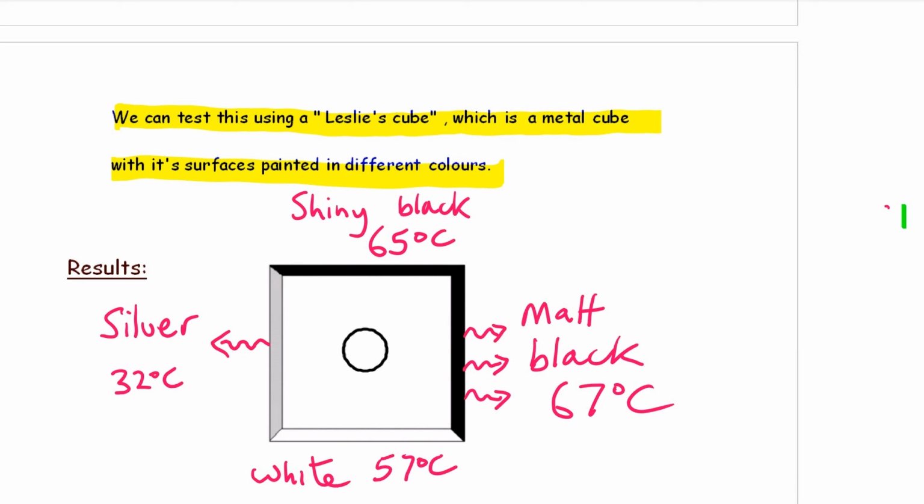These results may surprise you. The matte black emits the most amount of heat waves, and so anything dressed in matte black will cool down very quickly. So not only does black absorb the most amount of infrared heat radiation, black also emits the most amount of heat radiation.